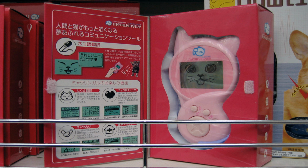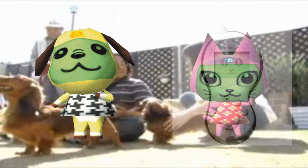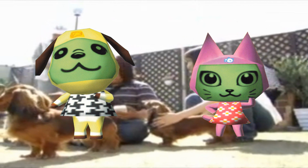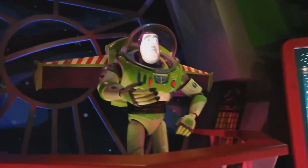The Meowlingual, however, didn't see the same commercial success, as it was only released in Japan. And now that you know about the Bowlingual and the Meowlingual, which is what Bow and Meow are based off of, which means that they are robots that use LCD screens to show their emotions and facial expressions. Kinda reminds me of those Disney ride animatronics, honestly.